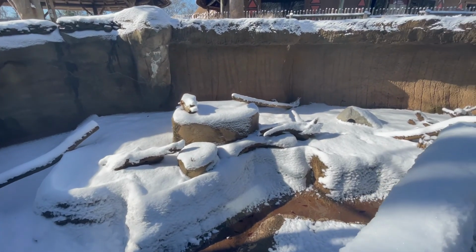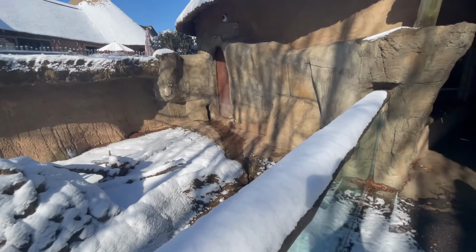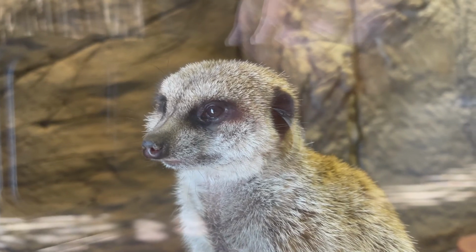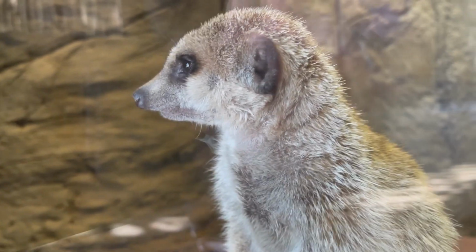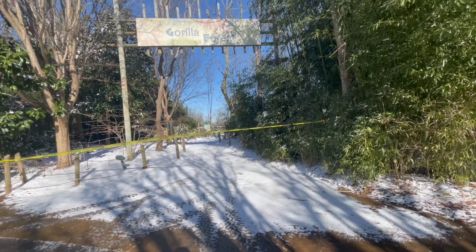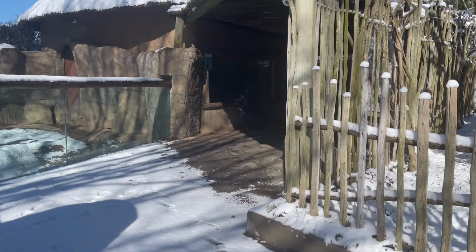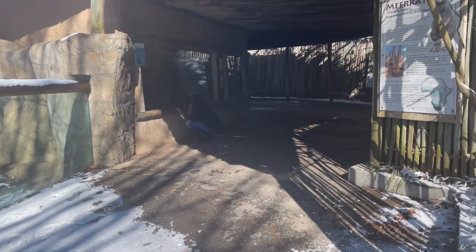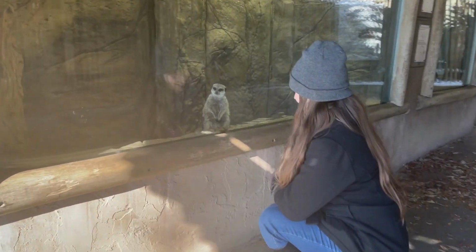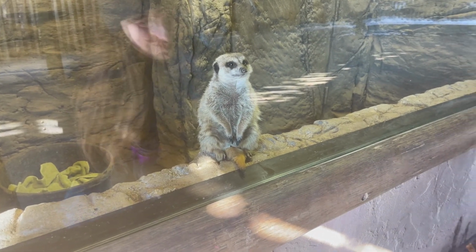And of course, the meerkats are also not on display for good reason, but they are inside. Look at this little guy. Sad to say, we did want to walk through there because I bet it's really pretty with the snow, but I can understand it is very slippery back there, even on a regular day. So I can only imagine how slippery it is with all the snow and ice. Somebody really likes this meerkat. He's cute and lonely, but he doesn't like me. He turns away every time.